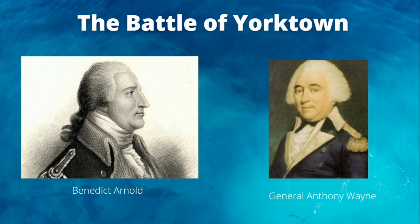Then, a large American force led by General Anthony Wayne arrived. Outnumbered and too far inland, Cornwallis retreated to the coastal town of Yorktown to protect his supplies and to maintain communication by sea. Cornwallis's retreat created an opportunity.